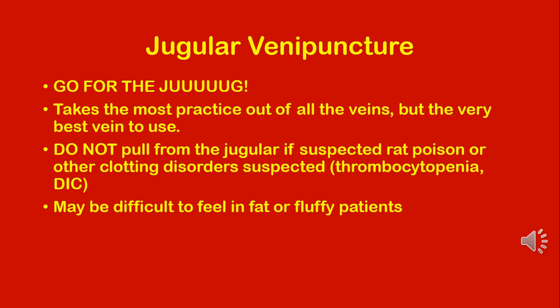And like I mentioned earlier, don't ever pull from the jug if you've got thrombocytopenia or rat poison or some other kind of clotting disorder, because that jug is such a big vessel that if your patient can't clot blood, you could really do damage, and he will bleed for a long time from that jugular vein. So check your patients before you start sticking in a jug.